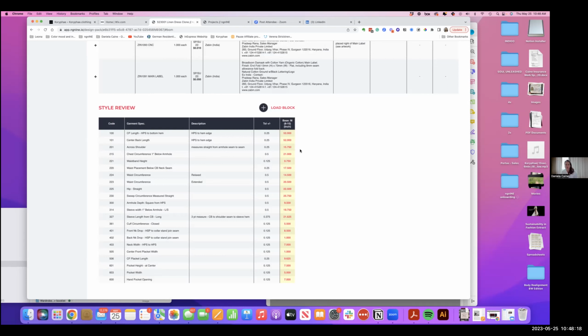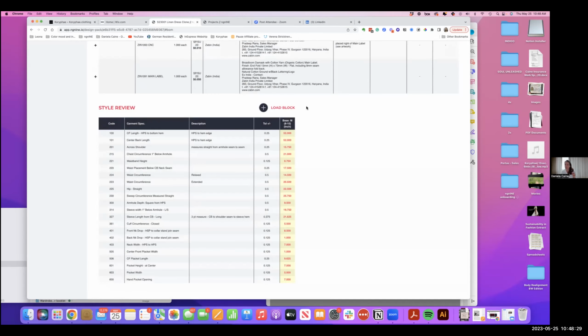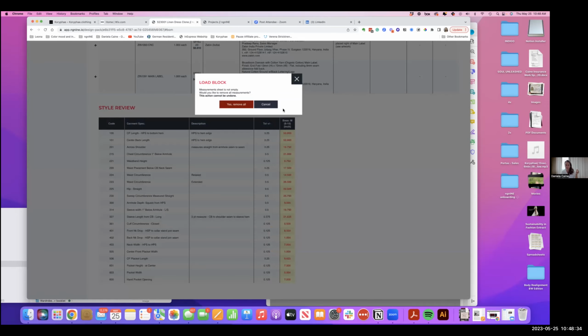Right now, you will only see base size M because we started at the development stage. If you want to load in a new measurement or pull from your block, it will give you this message here. Are you sure that you want to add in a block? Because we have measurements in here that will be overridden. And I can say, okay, remove them all. None of this makes sense, right?